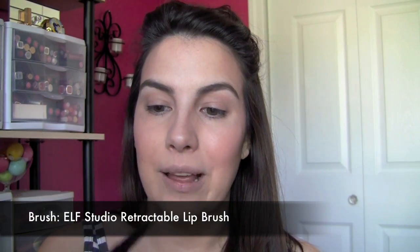But I'm going to use my little e.l.f. retractable lip brush here and pick up some of that color. And I did prep the lips with a lip balm. Can't talk too much while I do this or it's going to be a big mess. A lot of times with lipsticks like this, I would apply a red lip liner all over. You can totally do that. I just feel like this lip brush does give me a lot of precision, so I'm just going with it.